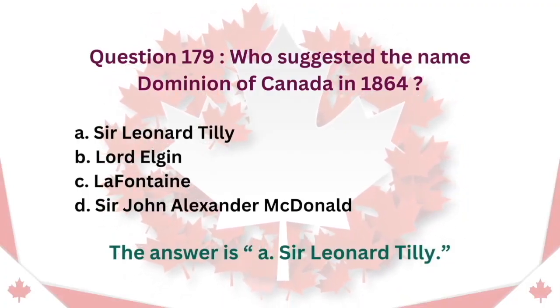Question 179. Who suggested the name Dominion of Canada in 1864? A. Sir Leonard Tilley. B. Lord Elgin. C. LaFontaine. D. Sir John Alexander Macdonald. The answer is A. Sir Leonard Tilley.